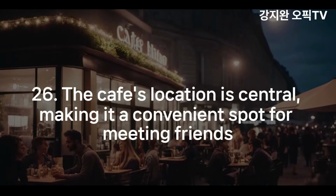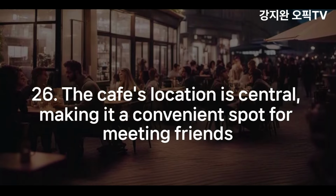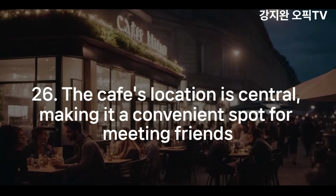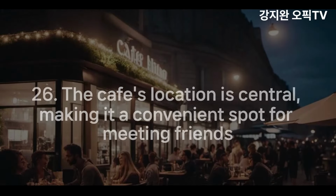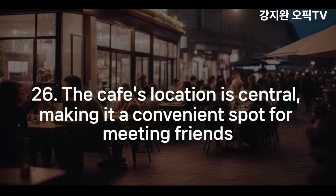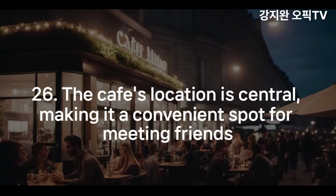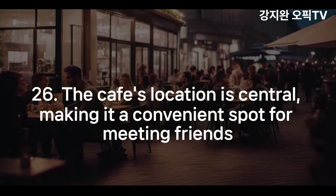The cafe's location is central, making it a convenient spot for meeting friends.